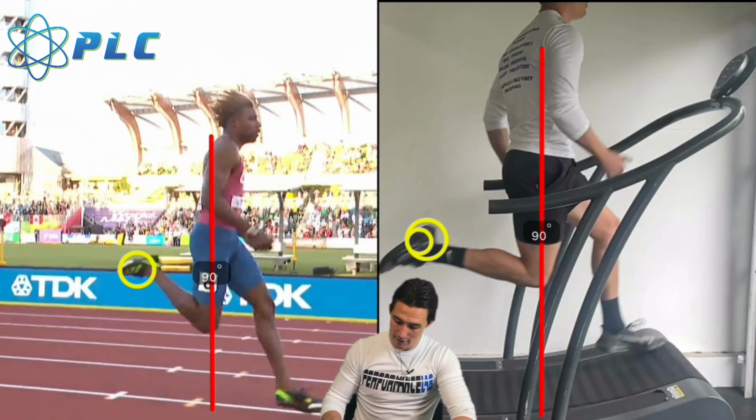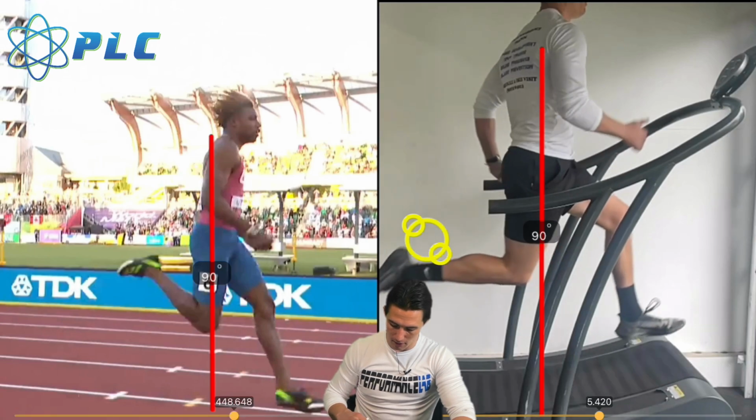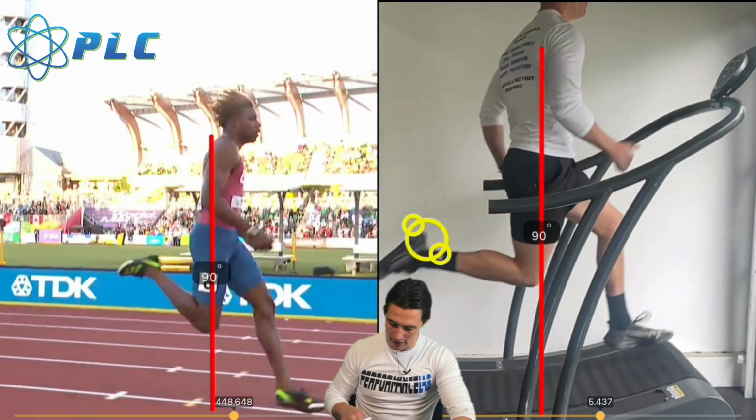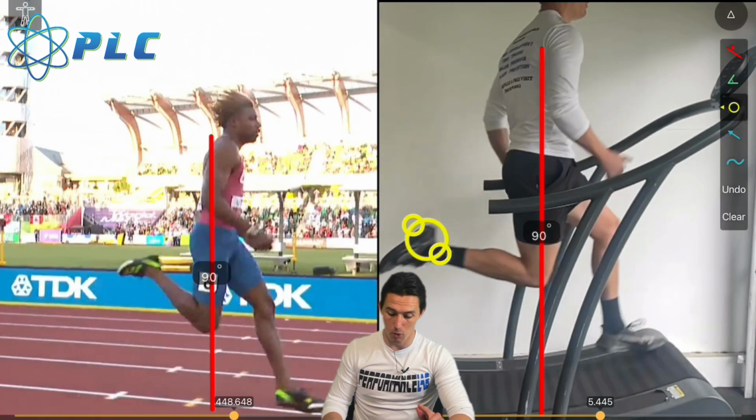That ends up being a big thing. In order to run faster, you've got to be fast at flexing that knee as the foot comes off the ground. We want to be fast in getting knee flexion, getting that heel up to the butt. So that's one big thing that ends up being really important when it comes to running faster.